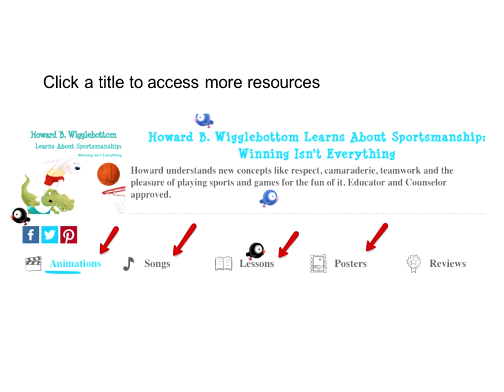While you are there, you may want to check out, when you click a title, there are also some additional resources. I love the songs. Many of them have a very easy tune, and students just like to sing them. And there are also posters that, if you have a color printer, you may choose to print some of them.